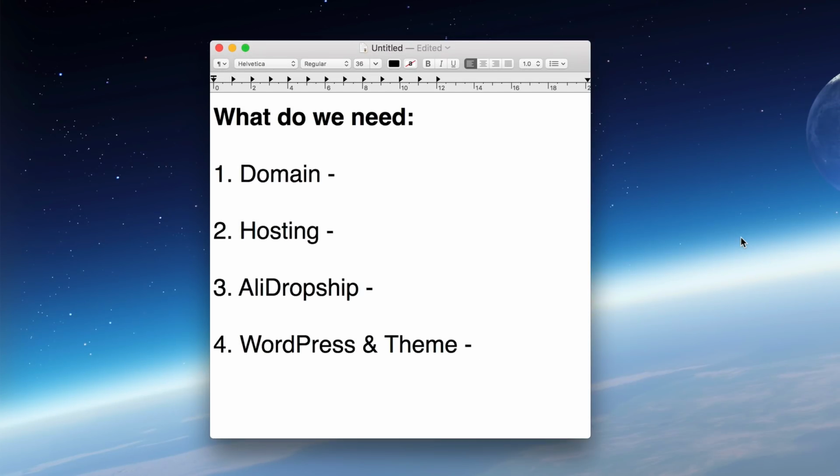Okay, so what do we actually need to get started? The first thing you'll need is a domain name, and basically that is your website address, for example, yourshop.com. And that costs us around $5.99 per year. And then we'll need hosting. So hosting is where you store all your website files, so people can access that all around the world 24/7, and that's going to cost us around $10 a month.